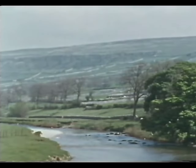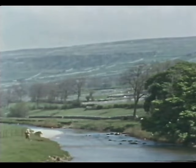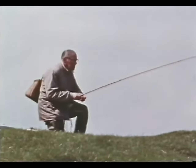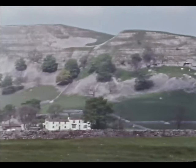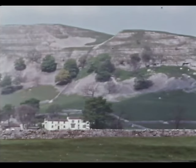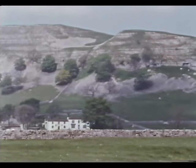We're going to be with Hebert Normington today. He's an expert with the upstream wet fly, a traditional art in Yorkshire and the northern counties, and one at which Hebert Normington is very experienced. It's by no means perfect weather for the wet fly. There's quite a breeze, and clouds are causing frequent changes of light as they pass across the sun.